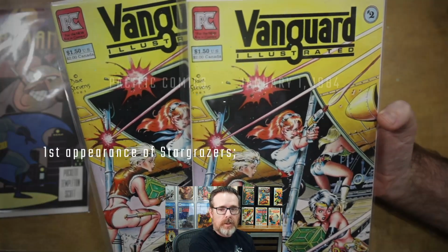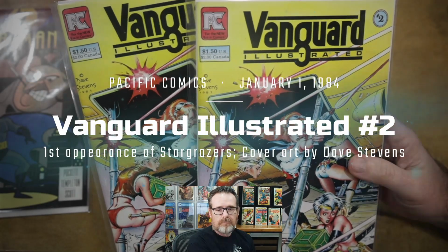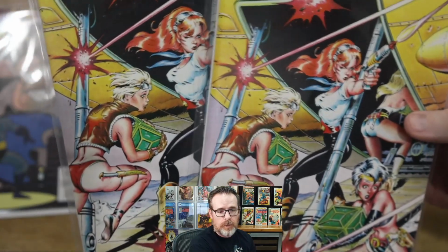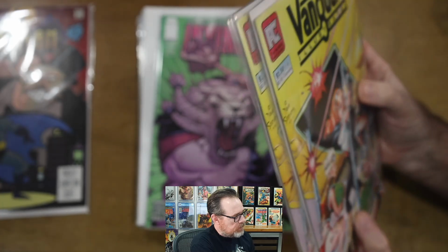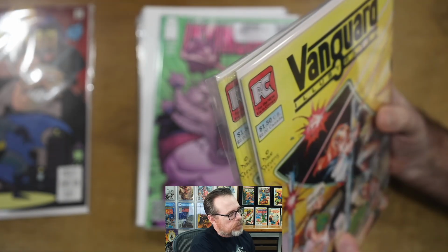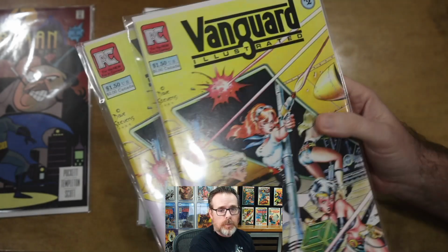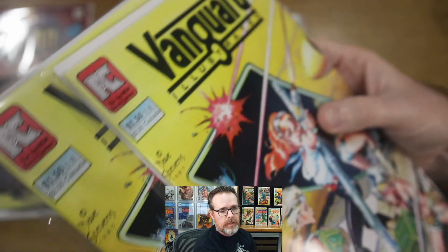This is Vanguard Illustrated #2, cover art by Dave Stevens. Also the first appearance of the Stargrazers, but everybody buys this book, particularly for the Stevens cover art. I just unboxed a 9.8 graded by CGC not too long ago, and Mile High is where I picked it up. I did have to have the book pressed.